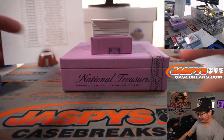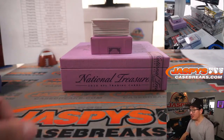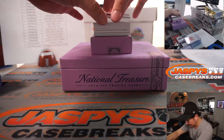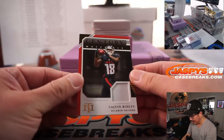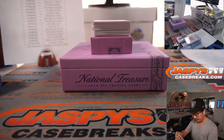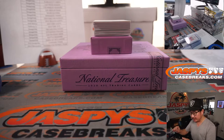Yeah. And this is a great, 2021 Stuff is just around the corner too. So it's going to be a few months of really good football products popping out. There's Calvin Ridley. That's a catch. 1 out of 49 for Ray and the Falcons.